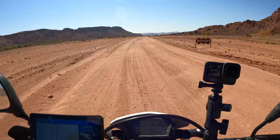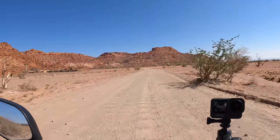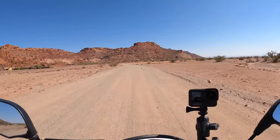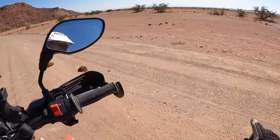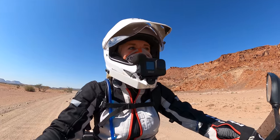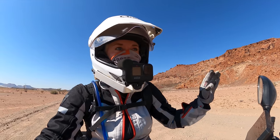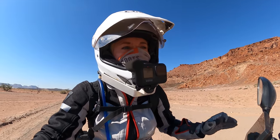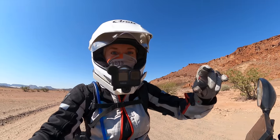Right, back towards the lodge. Ah, yes. See? These are fresh elephant droppings. Remember when I was at the Brandberg, I said that there was a herd of desert elephants that I just missed there. They were in the Ugab River and I just missed them because they moved on. And I just heard that they are now here. They were here last night.